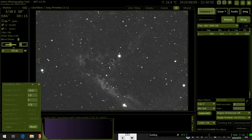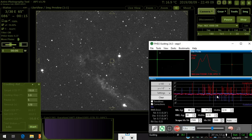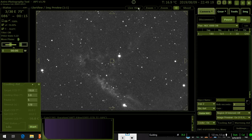There we go. I'm going to scroll in, so I'm zoomed in, and there is my data zoomed in. It looks like the stars are nice and circular. Let's take a look at the guiding here, and guiding seems okay. Total is 0.17 and 0.3 over here in the parentheses, so it looks like the guiding is pretty good. So everything's looking good. We'll see what the data looks like.